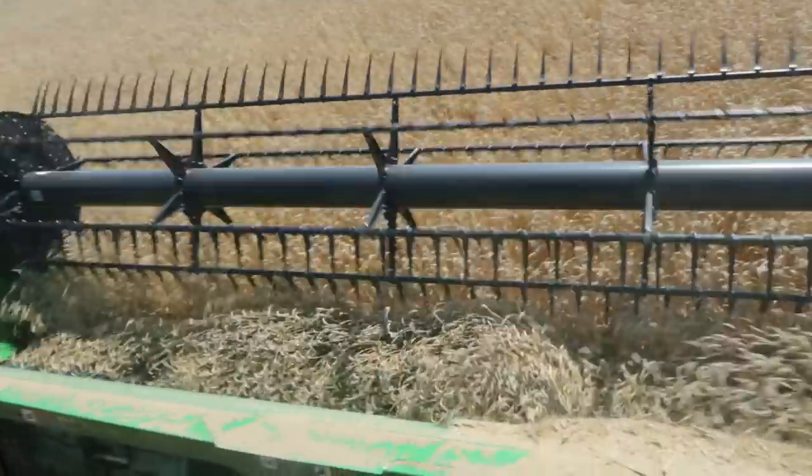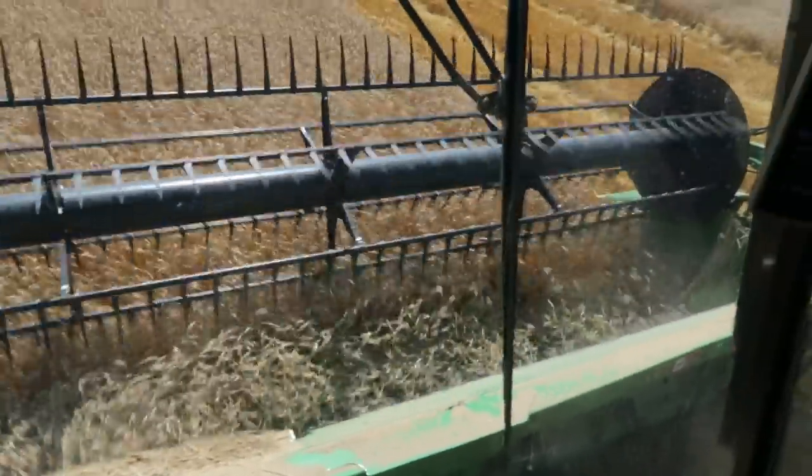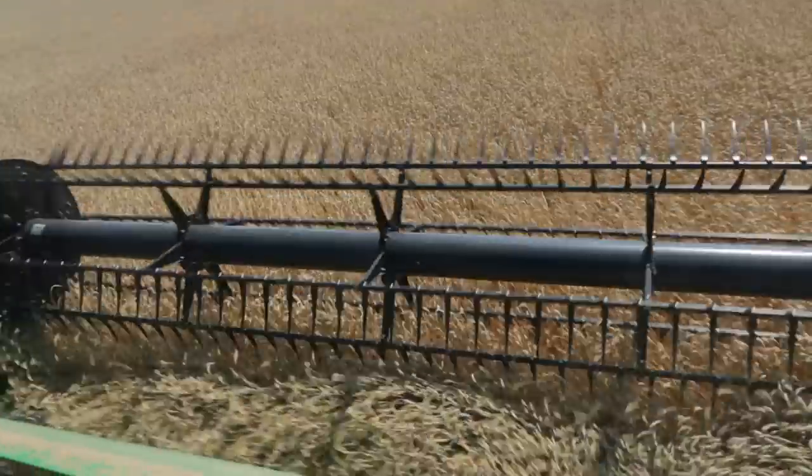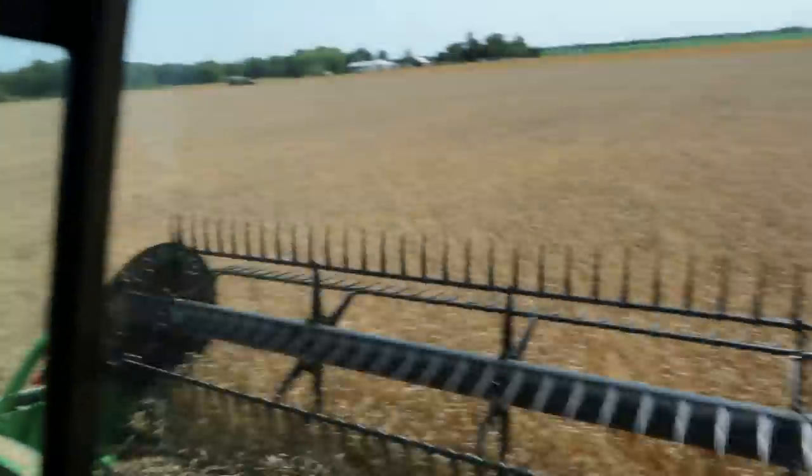Cutting to about 7:30, 8 o'clock last night, got everything full, and the bin's in good shape today. Everything was good and dry, so we went ahead and put all that in, and we're gonna try to get the rest of her cut today.